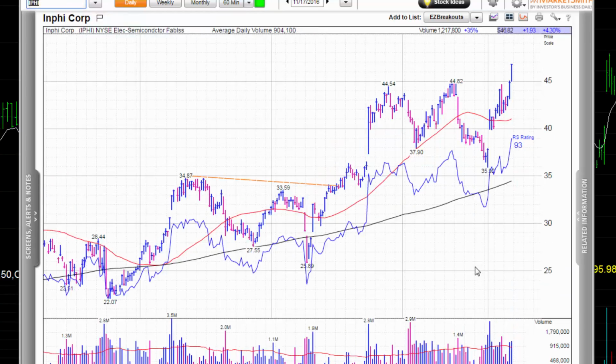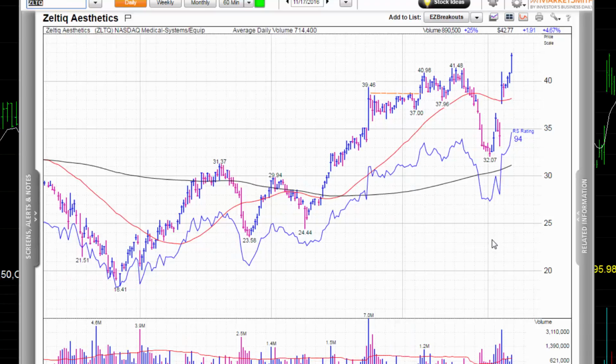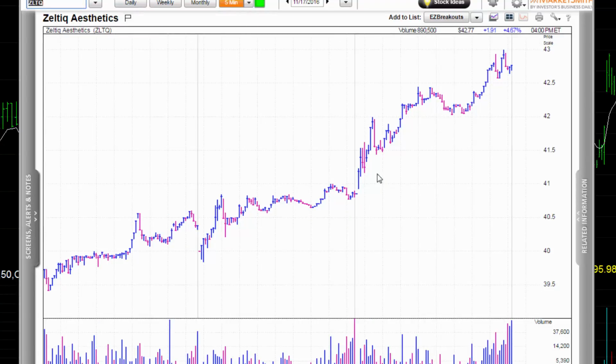Another one that got a nice pop today, IPHI. This was on our list this morning. We hit this first thing in the morning, breaking out on volume, right? So this is another setup. We were talking about potential double bottoms forming up. And just a couple other stocks like this ZLTQ. These guys make a machine that freezes fat. Just unbelievable technology. But here, just getting right through these highs. We had buy points on this stock at 41.11. This just had a monster move all day from the 41s, ripping all the way to the 43s.